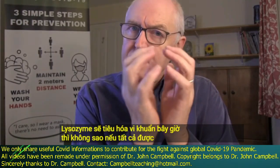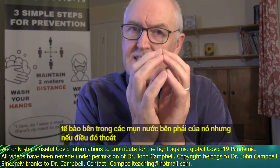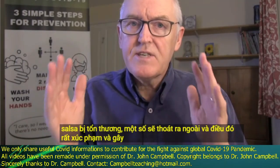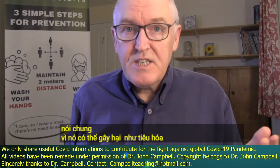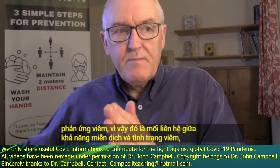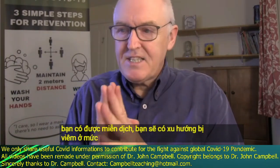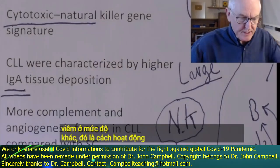Now, that's fine if it's all contained inside the cell, inside its right vesicles. But if that gets out, and some does when the cells are damaged, that is very insulting and inflaming to tissues in general, because it can do things like digest protein. So it causes an inflammatory reaction. So that's the link between the immunity and the inflammation. So when you get immunity, you tend to get a degree of inflammation as well. That's kind of the way that's working.